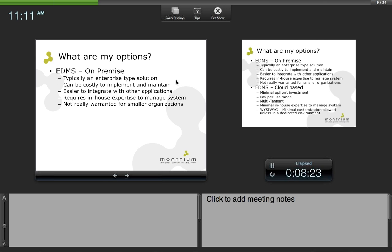Third option is obviously moving to an EDMS, and we can have our EDMS installed on-premise, so within our organization. Typically, when we do this, we're really talking about an enterprise-type solution, so the larger types of systems. And this, of course, can be very costly to implement and maintain. It's, however, easier to integrate an on-premise EDMS with other applications. And quite often, we do need to integrate because, obviously, some applications are producing records that we want to be able to store within our EDMS.